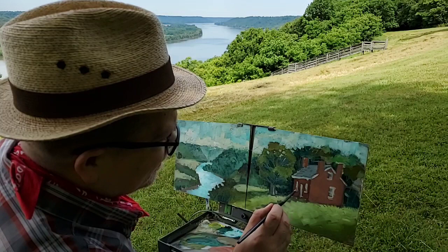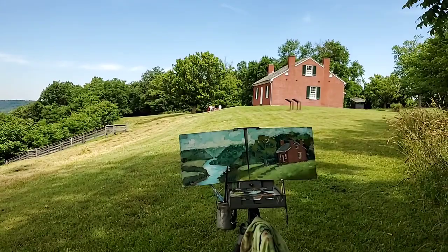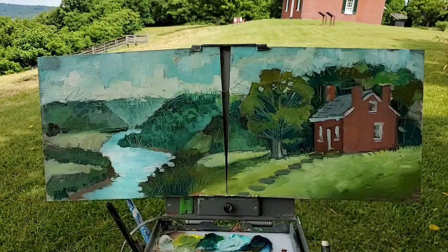All right, I'm going to step back and let you all get a big picture look, too. It's kind of interesting when I step back and I look through the camera, I look at the painting totally different. Let me zoom in and you can see how it's looking. I'm pretty happy with it.